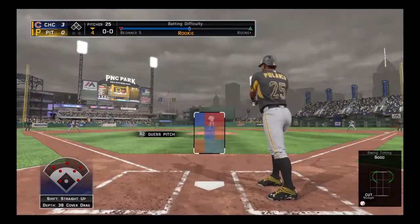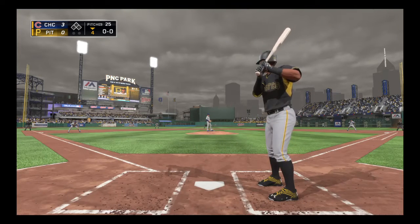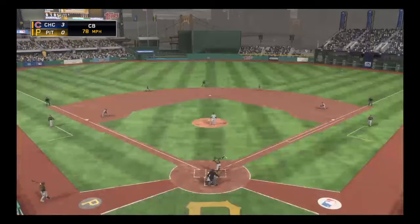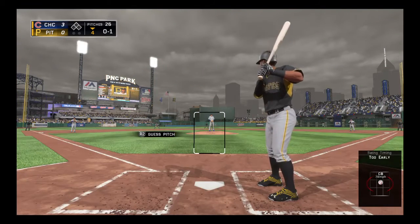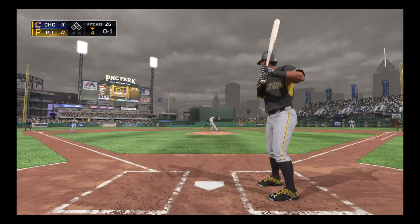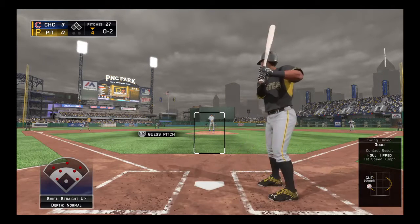Gregory Polanco will start out the inning here for the Pirates, to be followed by Andrew McCutchen waiting on deck. And in a pretty close game so far, they'd love to see this guy get on base so they can get a rally started to get back in this thing. And he waves at a curveball there. No balls and a strike. Gets on top of one here and chops it foul right at home plate.